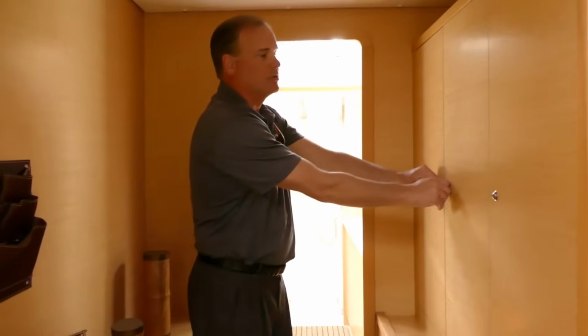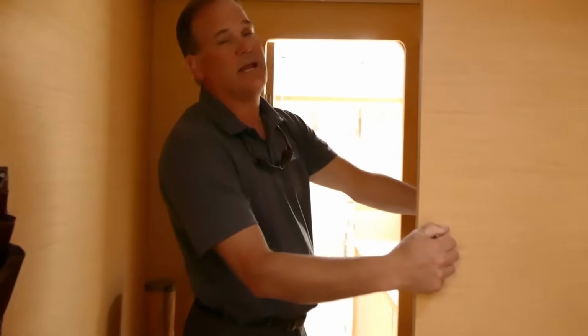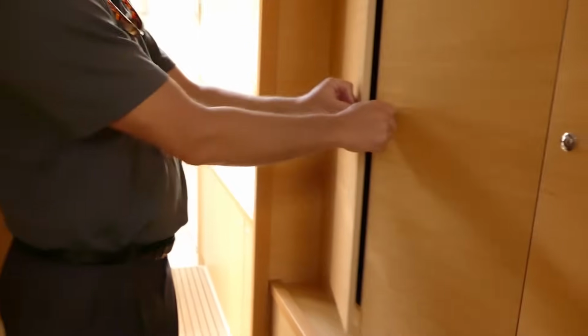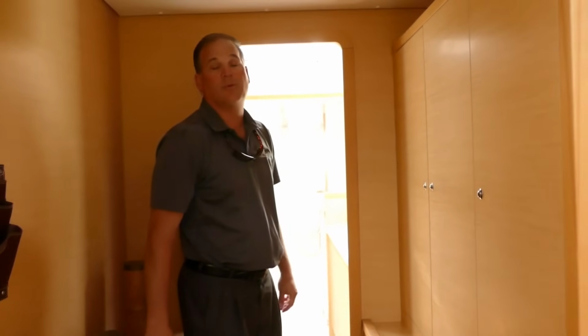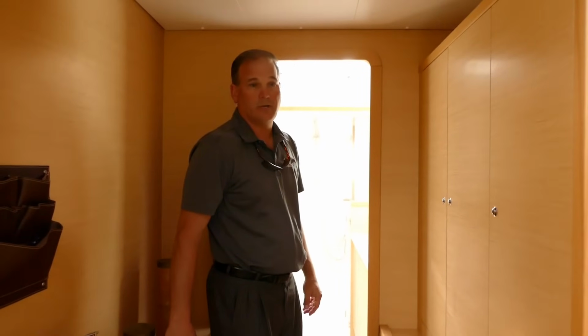As I'm standing here, I'll show this to you. You have this space which is dedicated for the washer and dryer. It just tees off the hot and cold water right behind here in the sink. Very easy to install. A fantastic addition because if you spend any time on the boat, you want to be able to wash and dry the clothes.